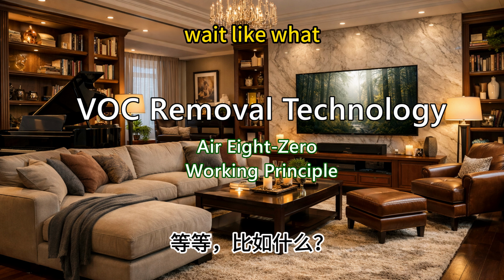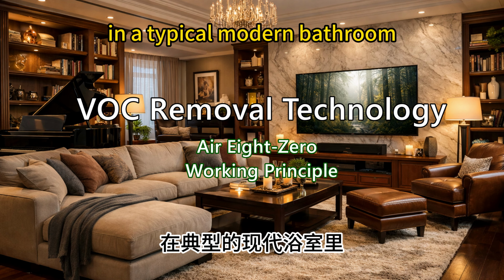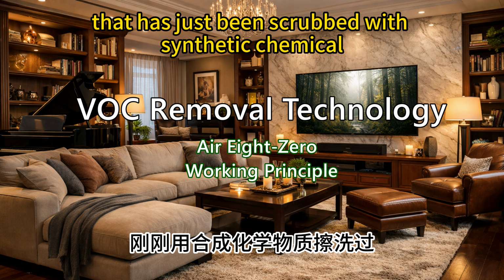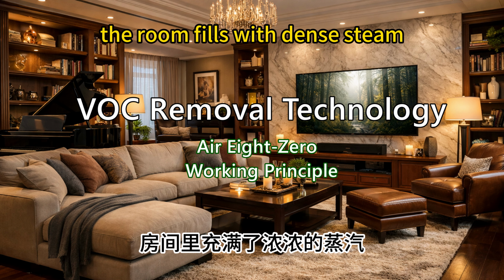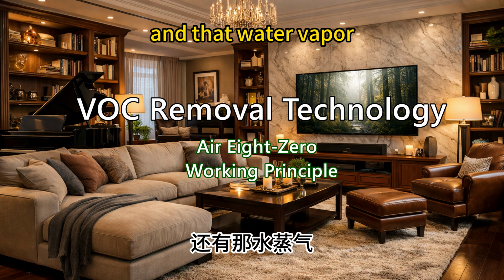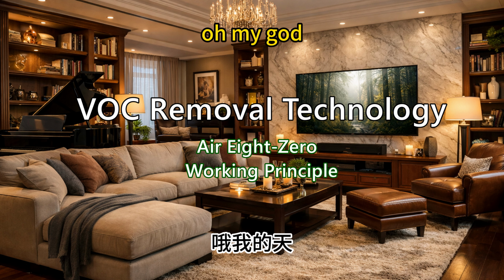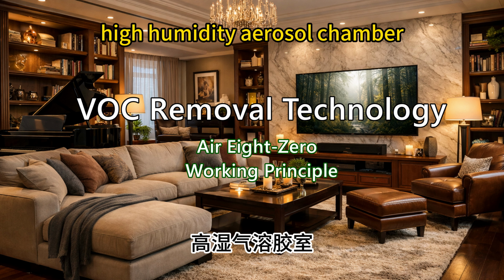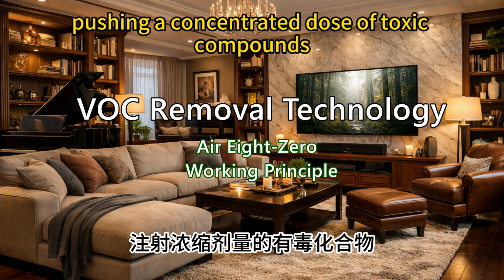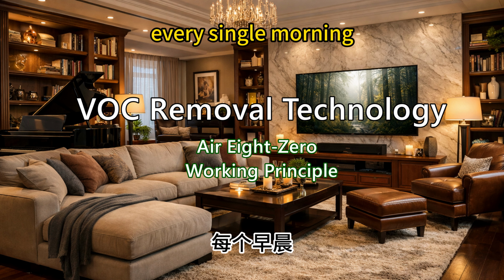Wait, like what? Think about taking a long, hot, steaming shower in a typical modern bathroom that has just been scrubbed with synthetic, chemical-heavy cleaning products. The room fills with dense steam, and that water vapor violently mixes with the volatile residues on the tiles and the glass. Are we inadvertently stepping into a high-speed, high-humidity aerosol chamber, effectively pushing a concentrated dose of toxic compounds directly into our open pores and our lymphatic system every single morning?